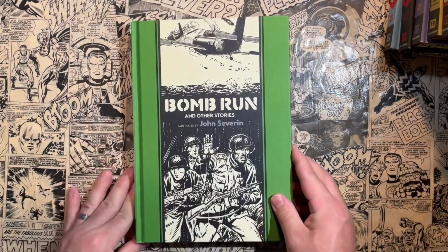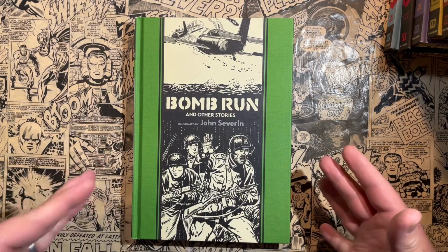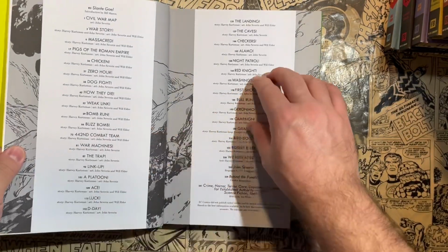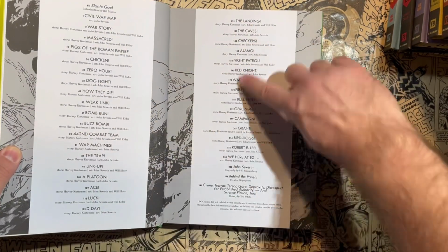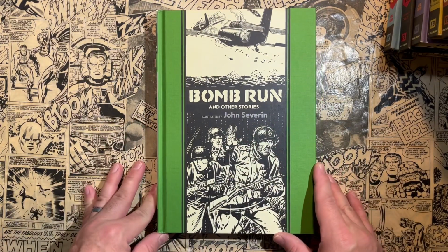This is John Severin doing war comics. So Harvey Kurtzman was the one that kicked off the war comics for EC. And typically when Kurtzman did his war comics, he would do the layouts for them. So Kurtzman writes all these John Severin stories, and he would do the layouts for him. So John Severin would draw on top of the layouts.